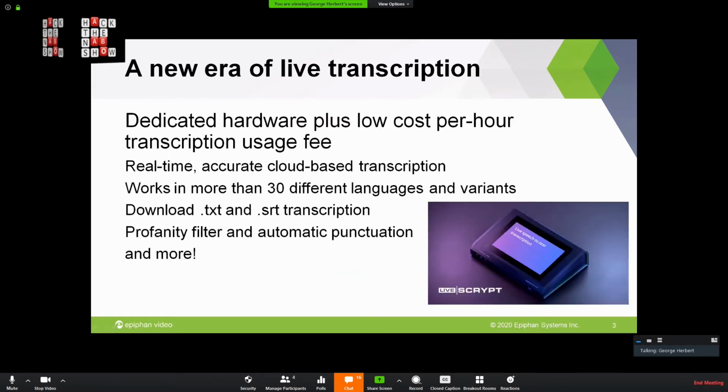So the way we approached it was creating a dedicated hardware device with a low cost per hour transcription fee, basically for the amount of data being used. And it's real time, it's accurate. Right now, it supports 30 different languages and variants of those, and will be expanded to support many more. After your event, you can either download a text file or an SRT file, which you could use for all kinds of different post production needs. You can enable profanity filters. It has automatic punctuation, all these different things, just to make it super easy.